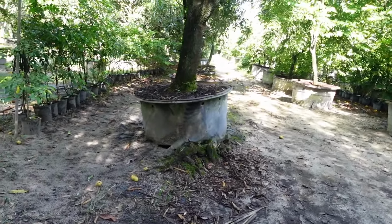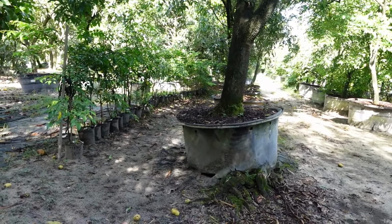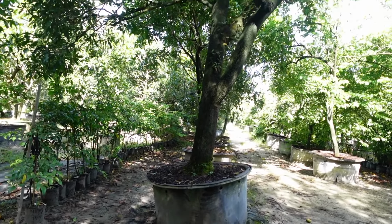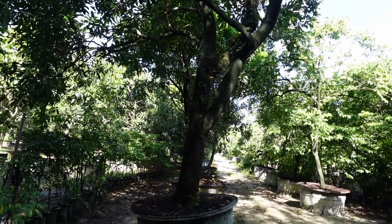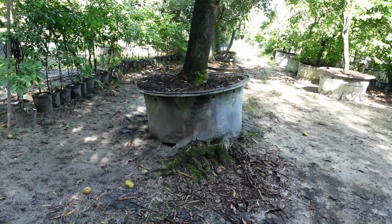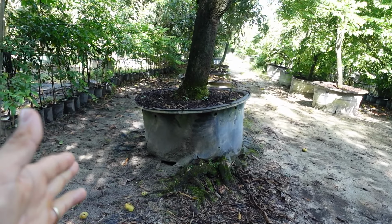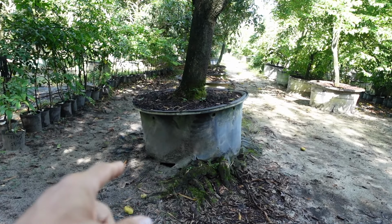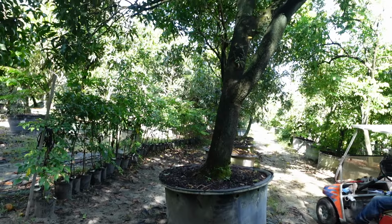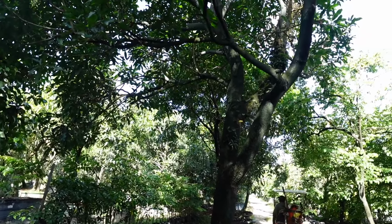When you say root bound, it's not root bound. The roots got in the ground. Yeah, so it's okay. Moving it might have a chance of killing it. Oh, because it's already in the ground. And what tree is that? That's a little mango. It's called Magnifica. Okay, so they put this in the ground in the pot, but for whatever reason they didn't up-pot it, and it went into the ground. And how old is this tree? This one is probably like 30 to 40 years old.